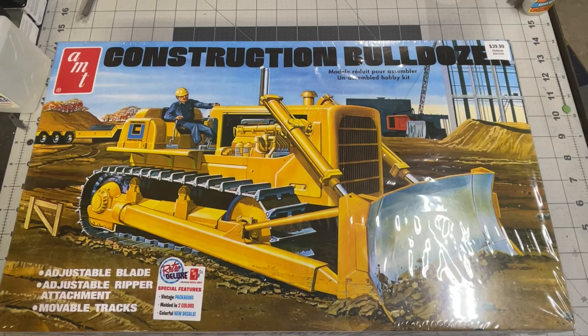I just watched Mark at Blue Streak Customs build one of these. It looks awesome. If you guys also watched HPI guys, Chris over there, he built one of these as well. And again, it's a super, super detailed, super fun kit. I couldn't pass it up. I had to get one.